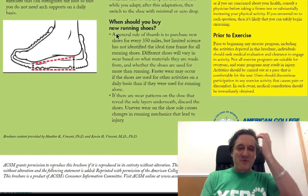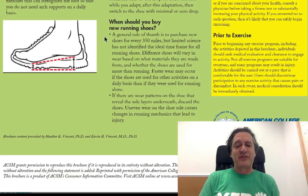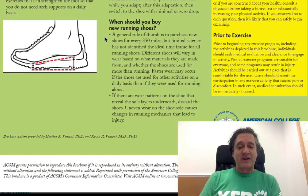Here's another one that's really interesting. When should you buy new running shoes? General rule of thumb, purchase new shoes for every 350 miles, but limited science has not identified the ideal time frame for all running shoes. Different shoes will vary in wear based on what materials they're made from, whether the shoes are used for more than running. Faster wear may occur if the shoes are used for other activities.